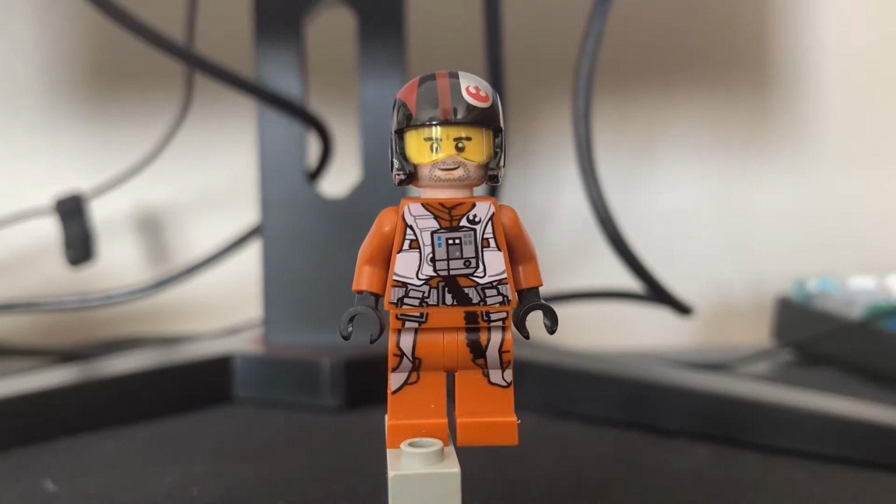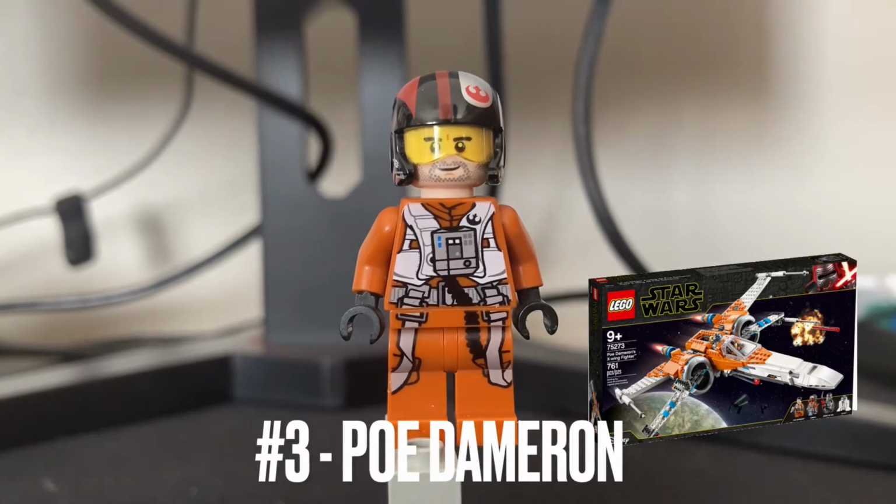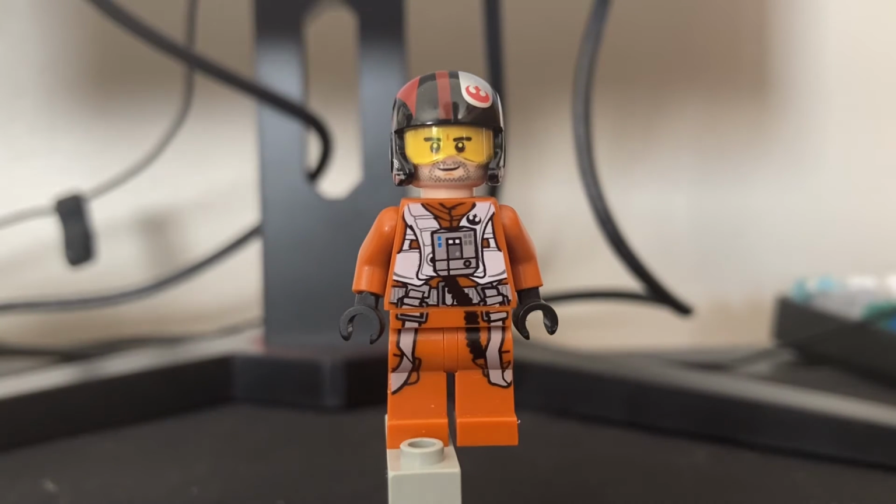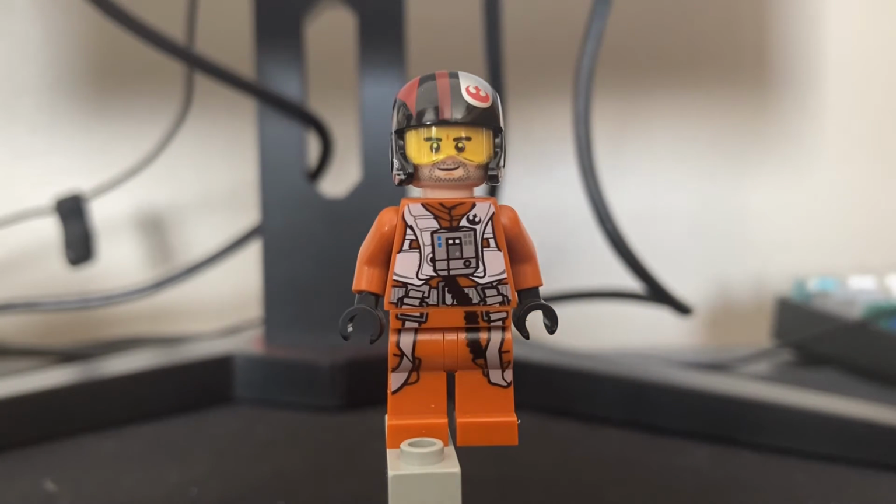At the number 3 spot, we have the Episode 9 Poe Dameron. This came in Poe Dameron's X-Wing along with the other Knight of Ren I had in the previous spots. And this figure is really cool.